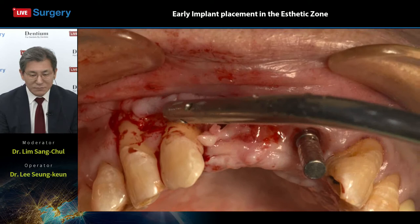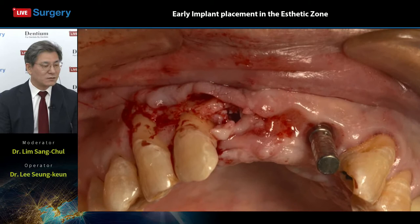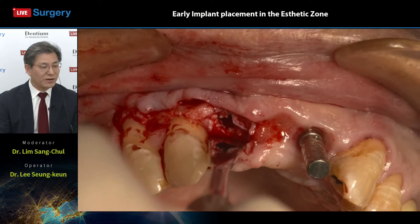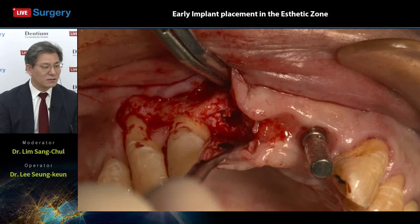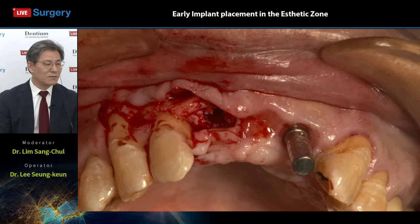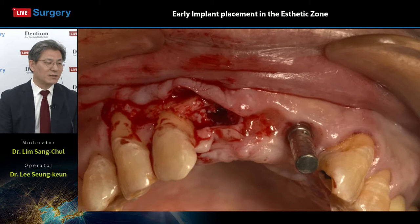Okay, so Dr. Li picks this paralleling pin, directs it to the already installed neighbor number 21 site implant fixture, and checks this number 11 site: bone width, depth and direction, all three-dimensional. The direction is very important to make the final restoration.